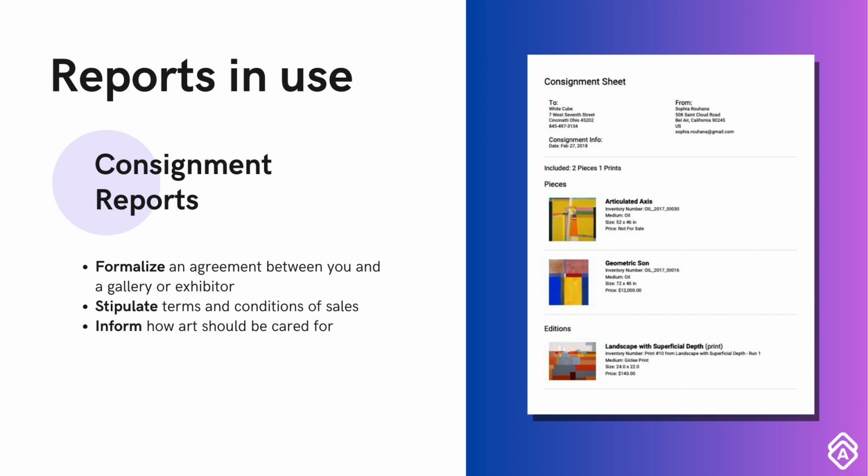Consignment reports allow you to generate a polished checklist of works that you'll be dropping off at a location. So you can include terms and conditions of sales, address how art should be cared for, and at the end of the report, you have the option to sign and formalize the agreement.